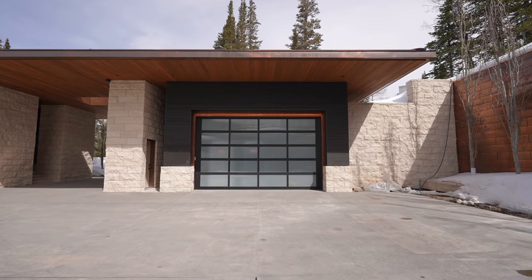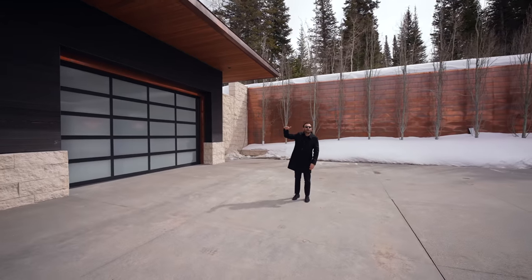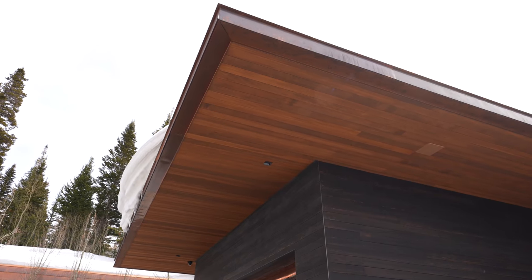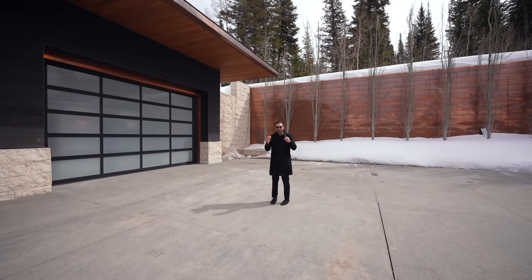I'm gonna first bring everybody here. This is the 2-car garage, but it actually has really high ceilings. That way you can actually stack 4 cars here with the lifts. I love these aggressive overhangs thanks to the steel beams throughout the property. And again, we have the copper details also here, which gives this home a very timeless look.